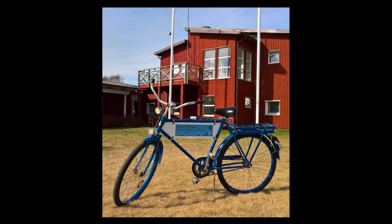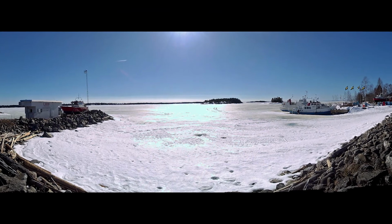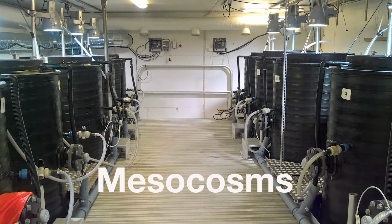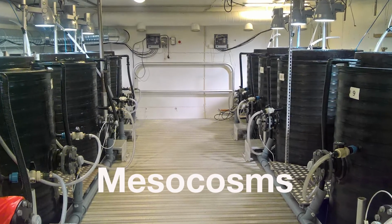So I've been going over to Sweden, to the University of Umeå, which is right at the top. It's the northernmost city in Sweden. And I've been using some of their facilities in the marine station there. They've got these massive mesocosms, which are basically giant 5 meter high tanks. Each one holds about 2 tons of water. And within that, I can set up and tweak the environment exactly how I want it.